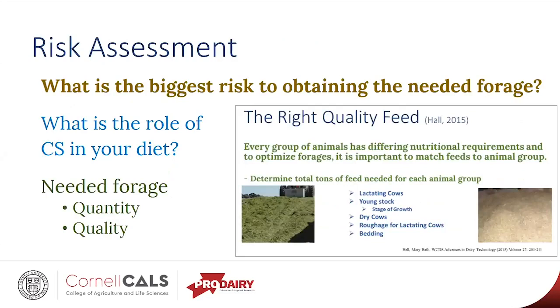So, thinking about the growing season ahead, what are the biggest risks in obtaining the needed forage you need? We've been talking a lot more the last few years about having the right quality forage for different groups of animals, and whether it's a needed quantity or quality that you need for certain animal groups. And then what role does corn silage really play in this?